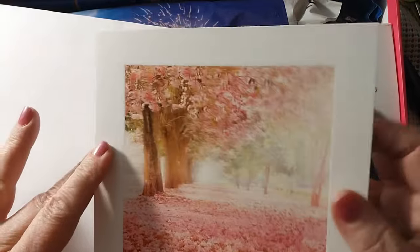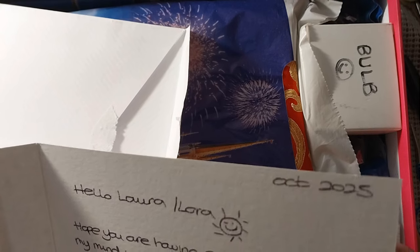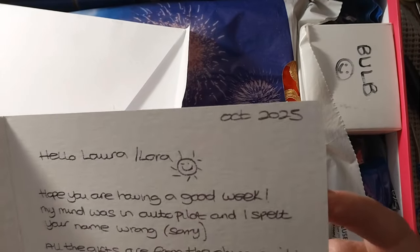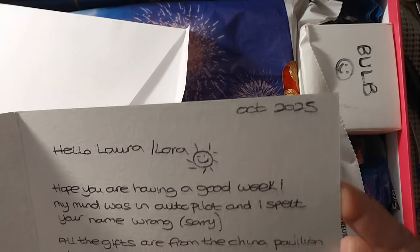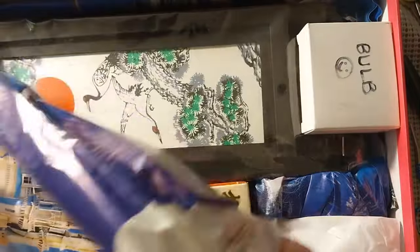Got a beautiful card. Oh, look. Isn't that gorgeous? Okay, we're going to make mine. They came from the China Pavilion at Disney's Epcot. She just loves to shop there. Oh, cool. So let's see what we have. I'm going to just set that together, put that in the lid over there.